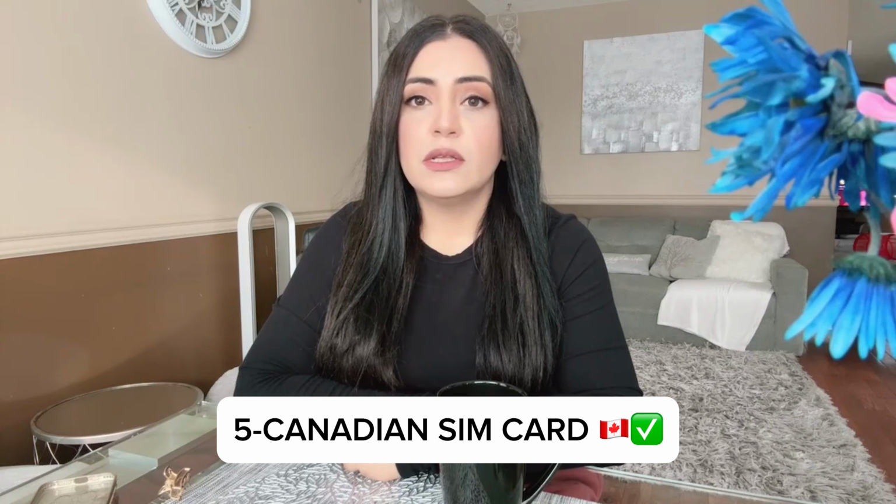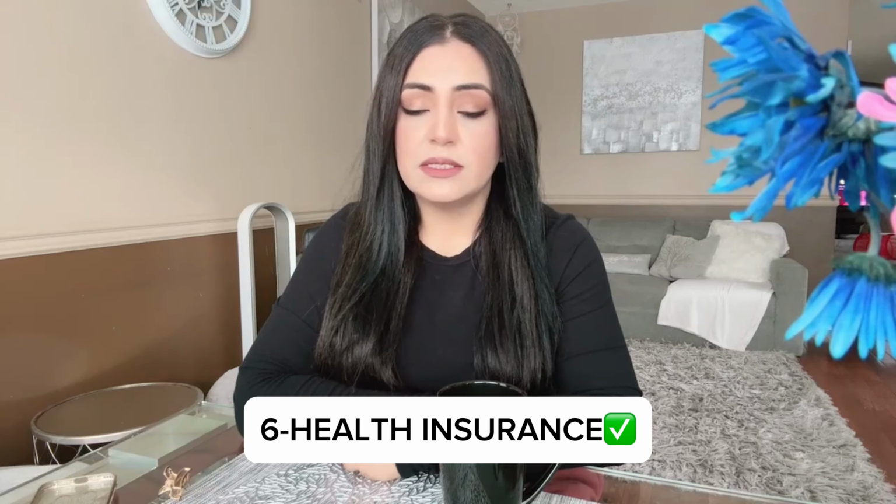The fifth thing you should be doing is to get a Canadian SIM card. Purchase a local SIM card or phone plan to stay connected. Register for health insurance. That's the sixth thing that you should be doing.